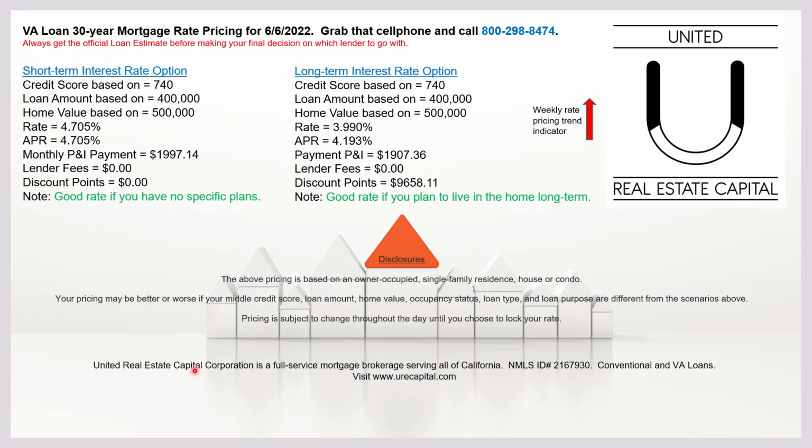All right, so here we have some 30-year fixed options. I always present more than one interest rate because you need to know that there are options available that you can fine-tune to best fit your situation. The rate and APR are the same. That indicates there are no lender's fees or discount points associated with this option. A great short-term option. You're going to be living there 1 to 3 years or so, or you just don't know what you're going to be doing.